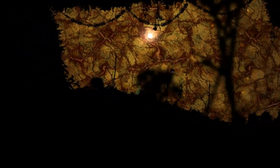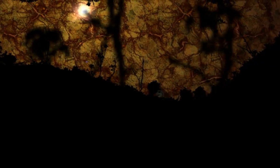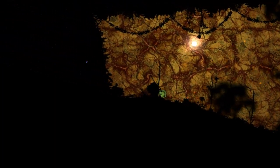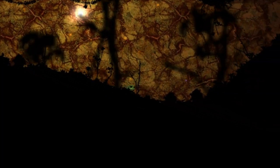I think what I need to do is drag all these bits of moss up here so I can build a little stepladder. And then I can jump over to that jewel or whatever you want to call it, the shiny orb.